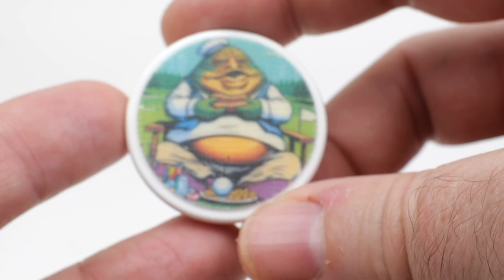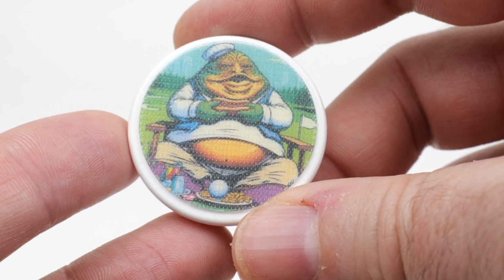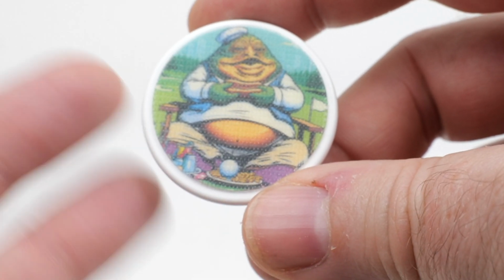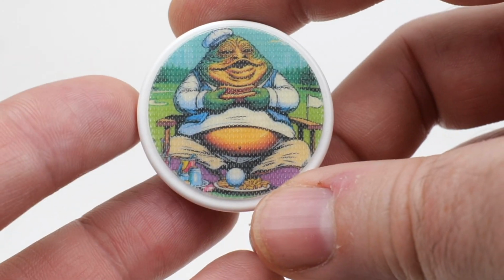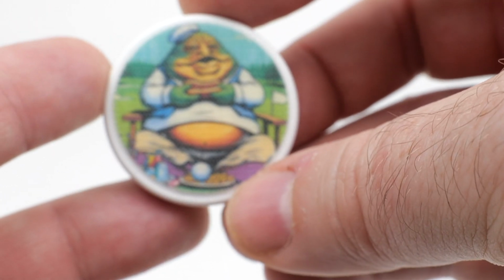Again, not a golfer, but it is weird artwork in that sense. It's a very, very, very niche product, but I do quite like this, and I will give it one thing. It is a very strong magnet, so I think it would do what it is supposed to do.